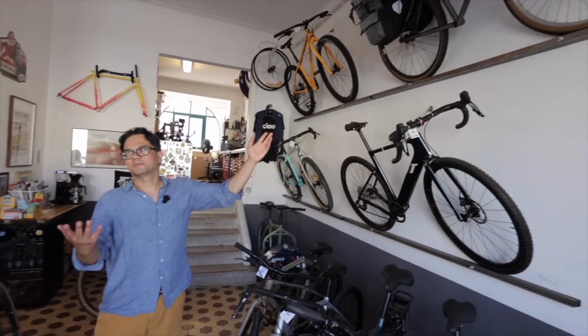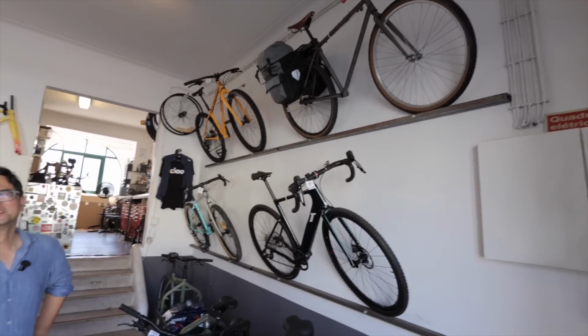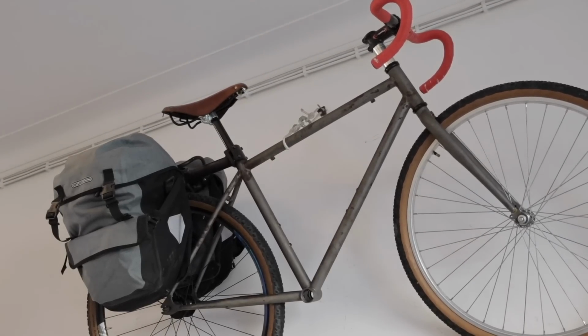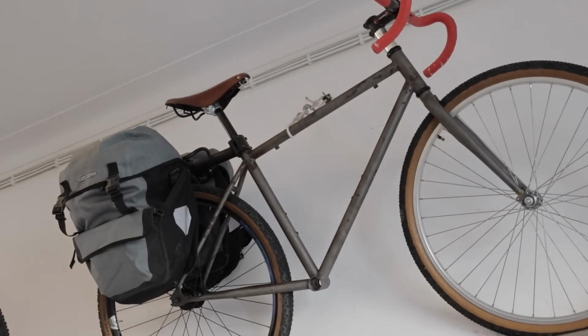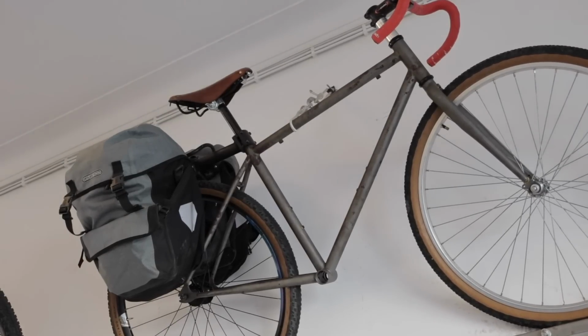Tell me about that unmarked frame over there. Everybody likes that frame. When everybody gets in, they always look at that. We actually don't know what this frame is. It's a mystery? Yeah, it's a mystery frame. It was here when we got here. And we've been using that frame only to showcase that set of Ortlieb bags.